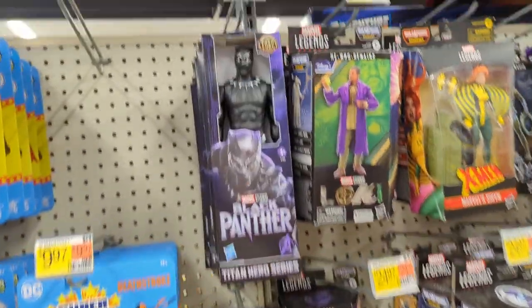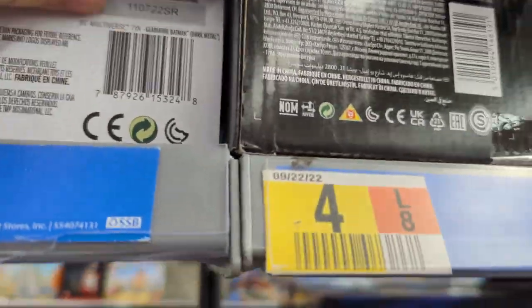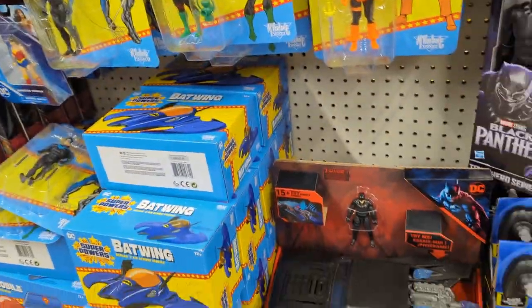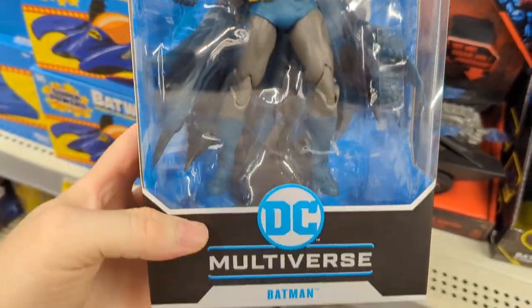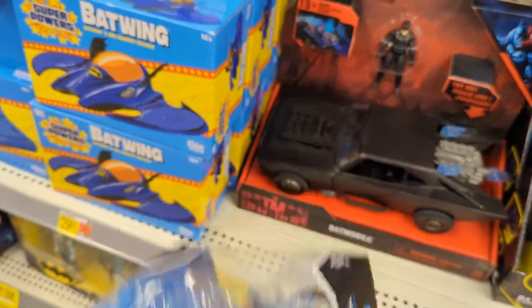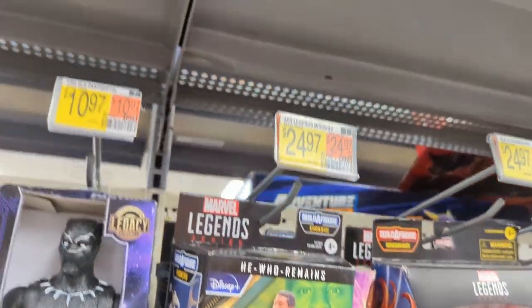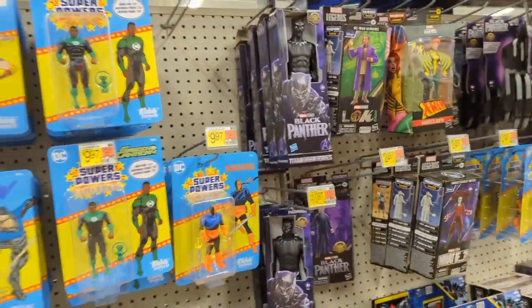But here's something I thought was cool. Can you read that? Yeah, guess what John found. Boom, somebody trying to hide Batman Hush. That's awesome. But I'm waiting for Nightfall, so he's going back up there. Anyways, this is an interesting Walmart. We got a hidden Hush.